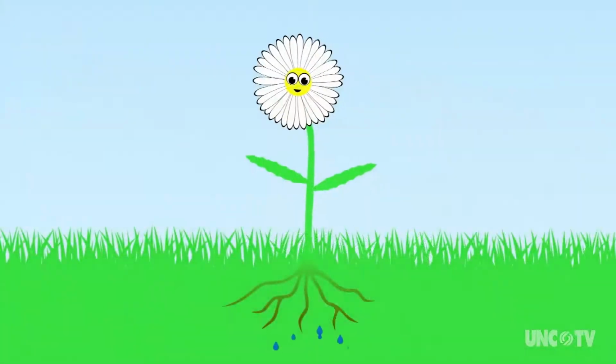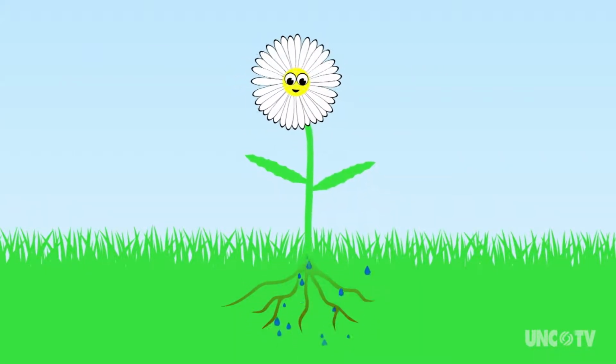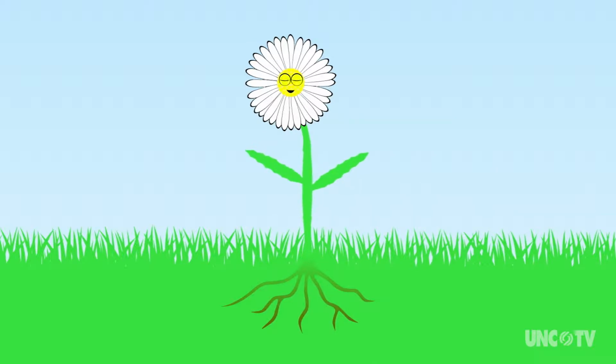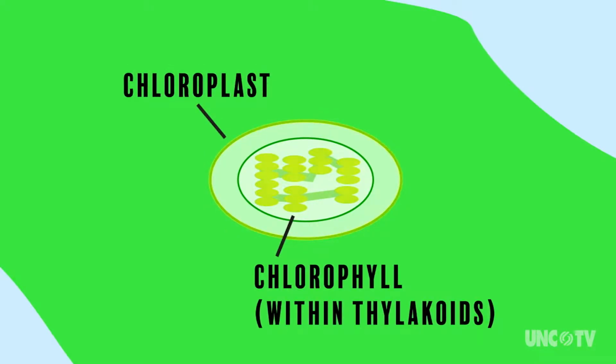Plants need three basic things to live: water from the soil, carbon dioxide from the air, and energy from the sun. Plants combine those ingredients to make food in a process called photosynthesis. It all happens in the plant's cells. Plants capture sunlight using a compound called chlorophyll. Chlorophyll is found inside a structure called a chloroplast.